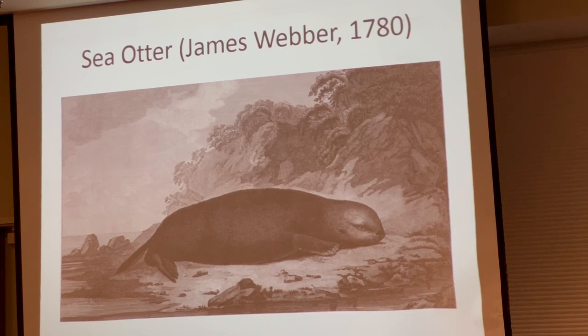But, you know, that's the way it always is when any group of people encounter something they've never seen before. It takes them a little while before they really get a sense of what it's all about. But that was one of the first images that Europeans and Americans saw of this marvelous animal that had magically soft fur. There was much competition once the maritime trading period started.